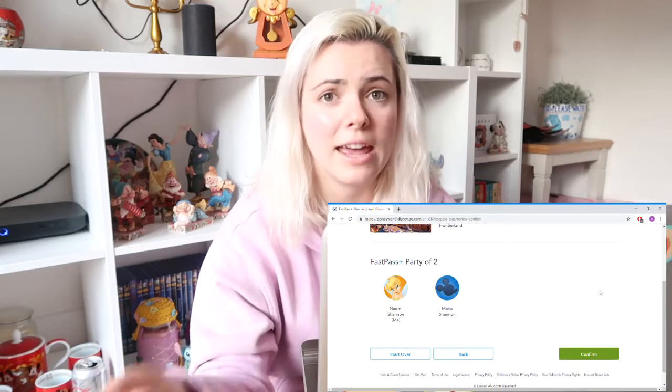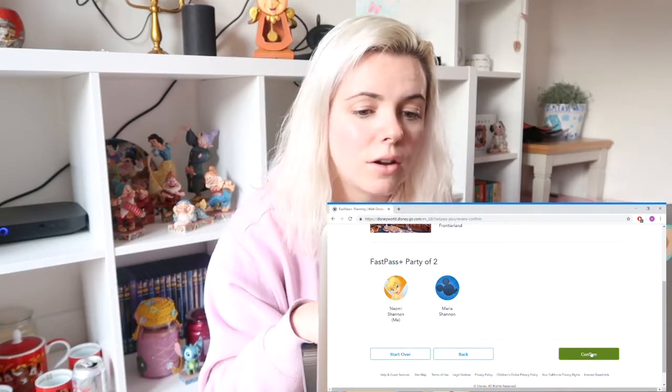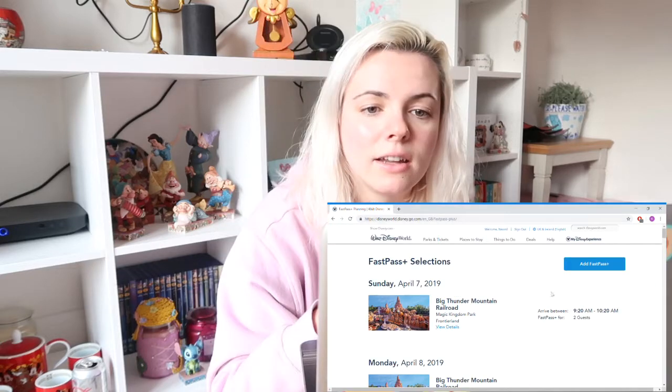And for the shows, it tells you what time the show is, and then it tells you what time to get there. So, okay, I'm confirming. Boom. Done. It's amazing. Again, fast passes.